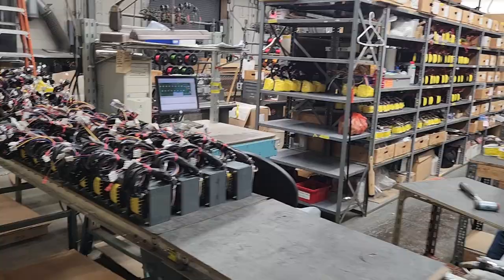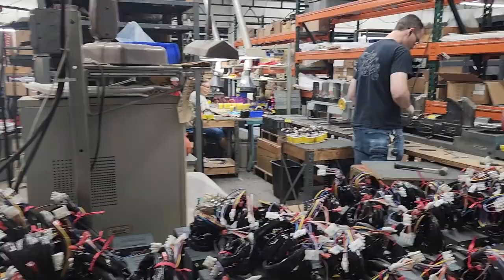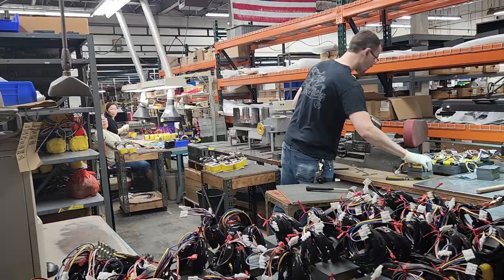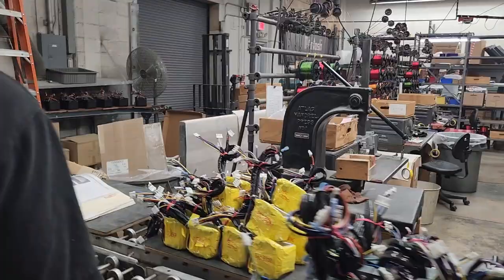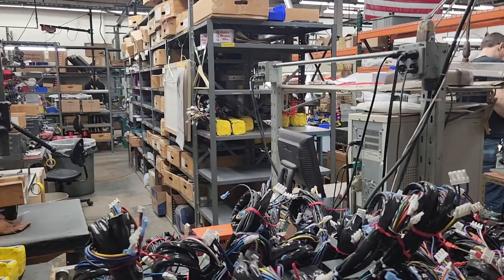Okay, so this is our transformer place. Most companies just buy transformers from someplace, but we make our own in the winding machines here. There was a lady working for a long time doing this, Sandy West, from 1970 until about 3 years ago. She wound pretty much every transformer.